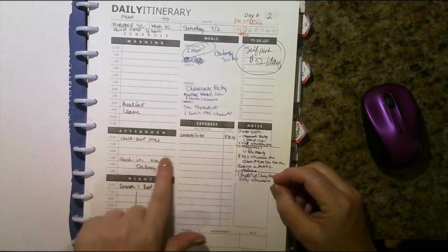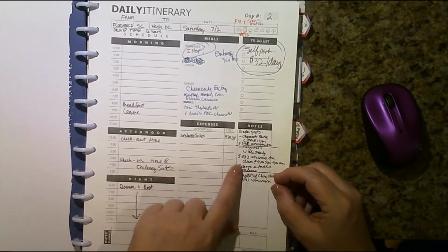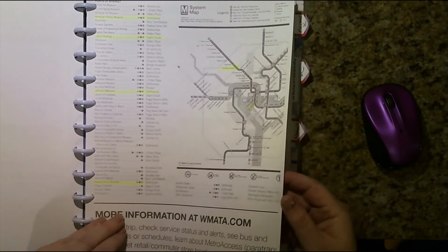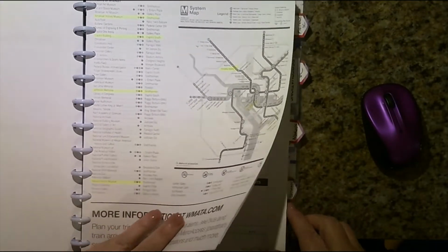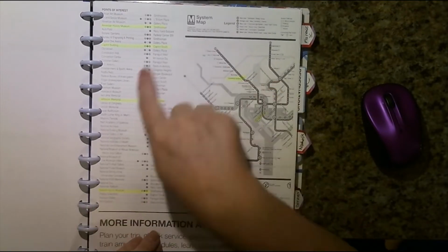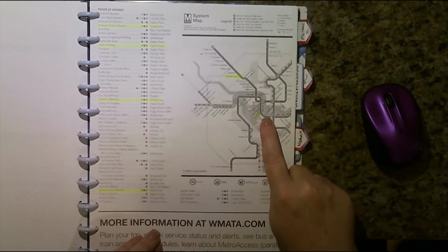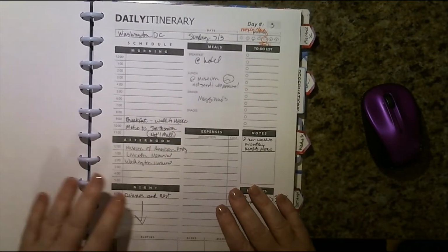I made some notes about where we ate, gave a little bit of a timeline, how much we paid for a hotel, some other notes here, and then printed out the page for the metro system. I have a better page later on in this, but I highlighted some things we wanted to do. We stayed here, and this is one of the main places that we got off. So just a little bit of an informational thing.